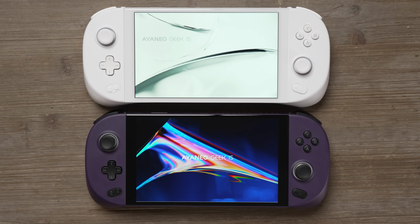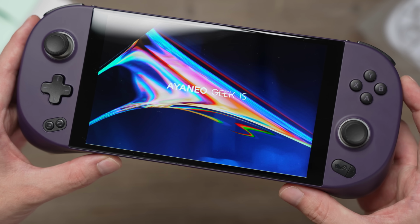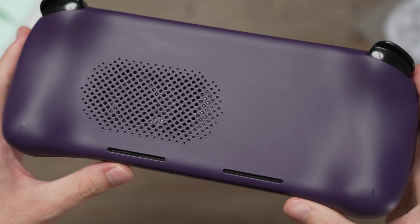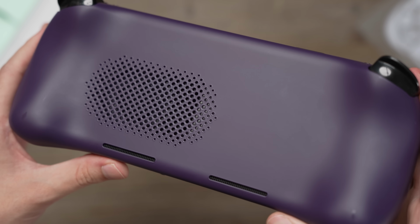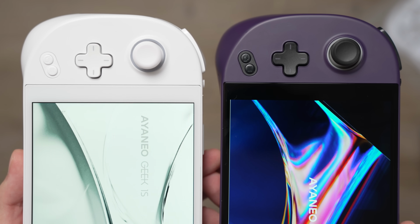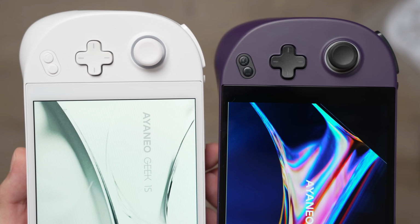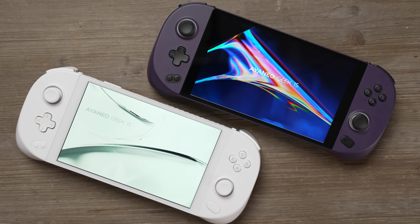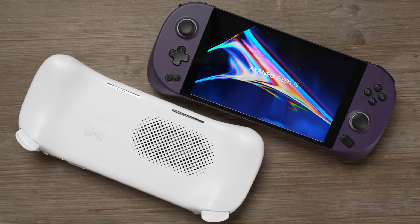They also offer a Geek 1S in purple that isn't personally for me. I think the transparent version that never saw the light of day was a lot better than this color option, but if purple is your favorite color, maybe this one looks good to you. Even outside the color, I think the bezels look a lot worse than they do on the white or the black version because they stand out with this case color. It would be great if we got to the point where we don't have to deal with bezels of any kind on handhelds like these, but we're not there yet.